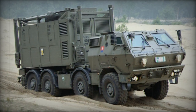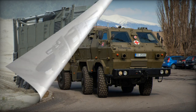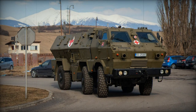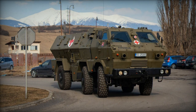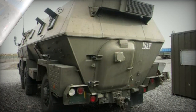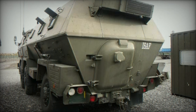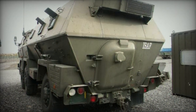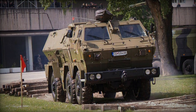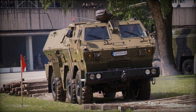A version of the Tatrapan has been exported to Cyprus, along with the possibility of being adopted by other nations. The core model, known as the T1 variant, serves as an armored carrier for personnel. It has space for a crew of 2 individuals and can house 10 fully equipped soldiers, with the capacity to accommodate up to 12 in urgent situations.